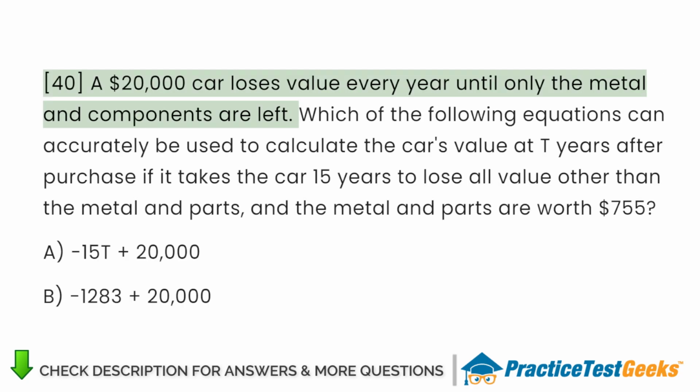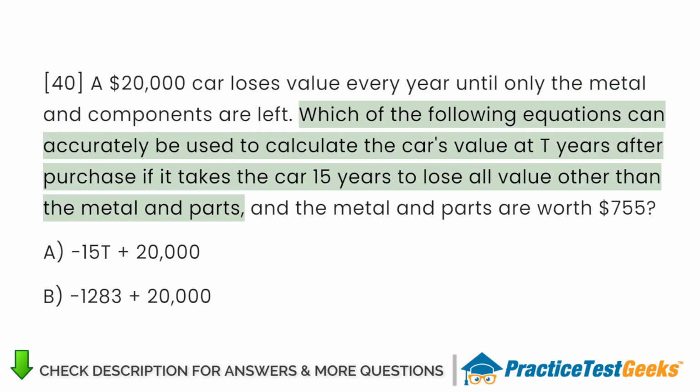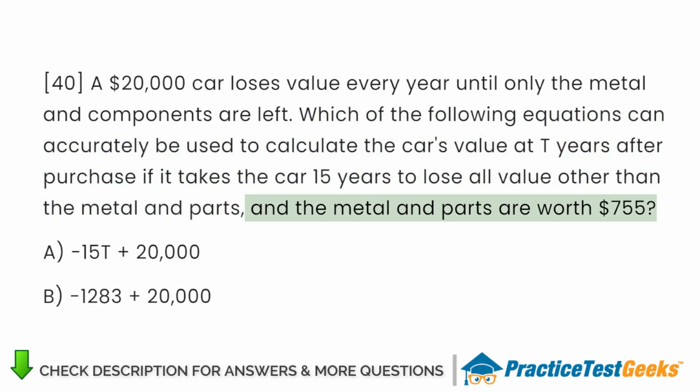A $20,000 car loses value every year until only the metal and components are left. Which of the following equations can accurately be used to calculate the car's value at T years after purchase if it takes the car 15 years to lose all value other than the metal and parts, and the metal and parts are worth $755? A. 15T plus 20,000. B. minus 1,283T plus 20,000.